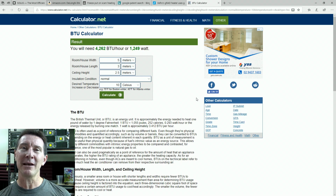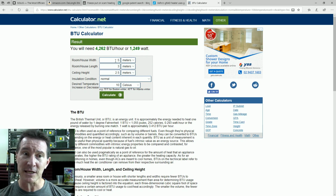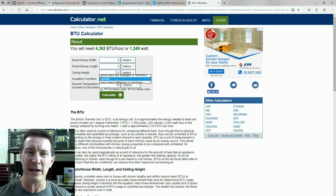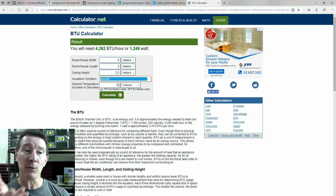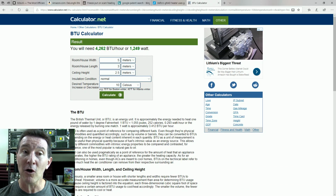Now, it's actually quite a complicated thing to try and calculate how to raise the temperature of a room with either a radiant heater or a convection, like a forced convection heater or anything like that. But there's industry standard calculators for these things. There's many online and stuff like that. So if we go for the exact same room that they had, 5 meters by 3 meters, i.e. 15 square meter room, 2.5 meter ceiling height, I'm going to say the insulation is normal. It looked okay. They said it was quite poor, but anyway. And let's say we want a desired temperature increase of 10 degrees Celsius. You calculate that, and you will need 4,000 BTUs an hour, or 1,200 watts.